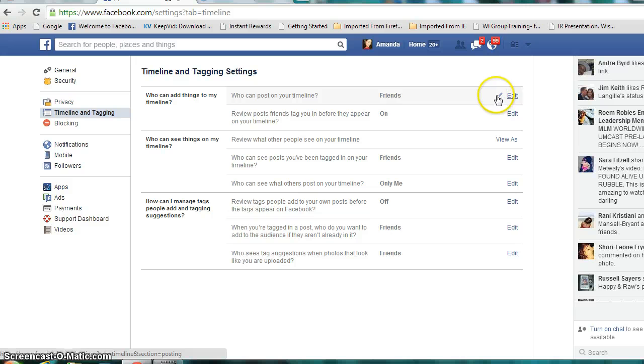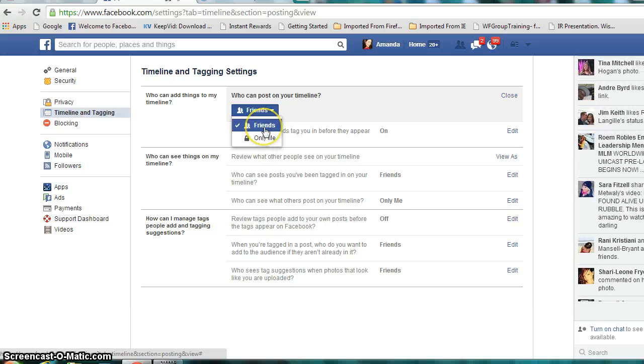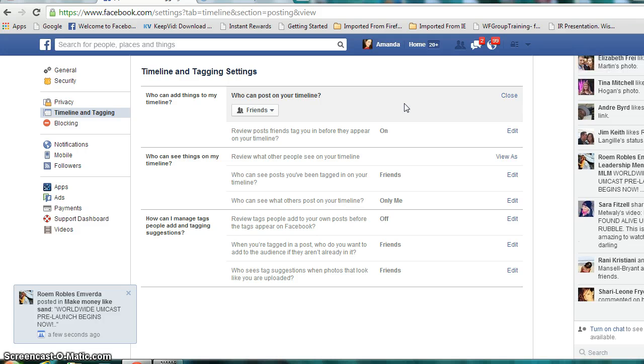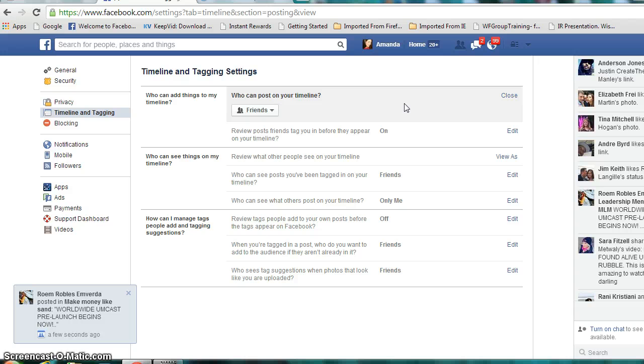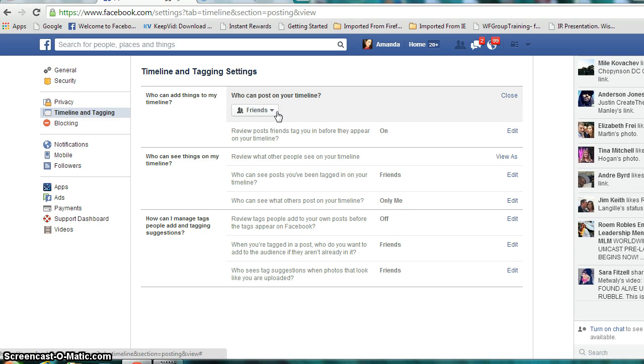Now I'm going to show you a little trick here. The options here are either friends or only me. So if you put only me, then you're going to eliminate anyone from posting on your timeline. However, there's a little trick where even if you put friends on there, there's still a way where if friends tag you in things, nobody else can see it except for you. And that's what I want to show you, because you're going to be able to review what friends put and then decide whether or not you want people to see that on your timeline. So I chose friends because I'm okay with going ahead and reviewing what is on my timeline. Okay, so I'm going to go ahead and do that.